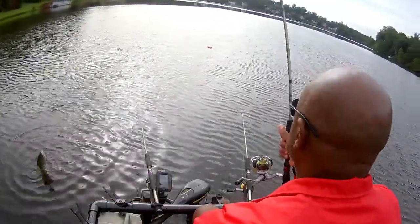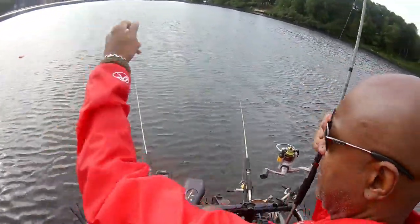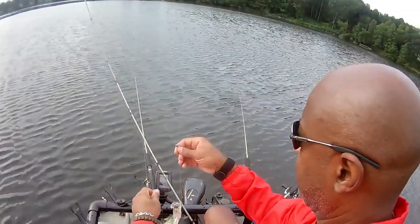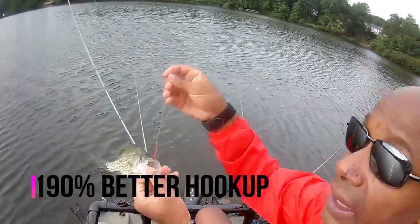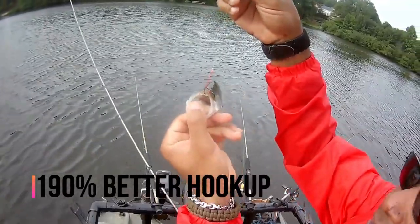Let me get this rascal. Let's see if I can battle on the head for this real quick. Make sure I'm not getting tangled up. Now this will be the perfect eating size. Let's see if I can get him. You don't want me to touch him. Look at that hook set. You guys see that hook set? That's those cam action hooks. Look at that, right in the roof of the mouth.